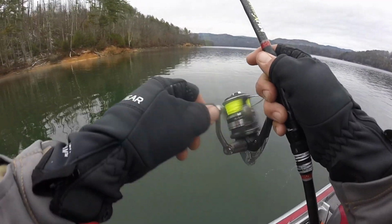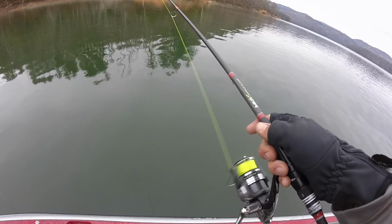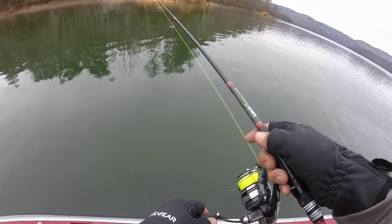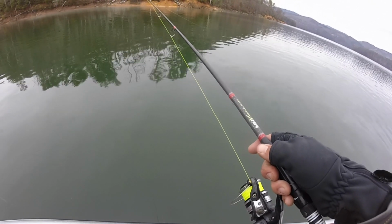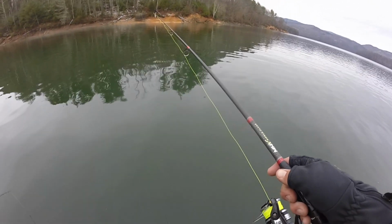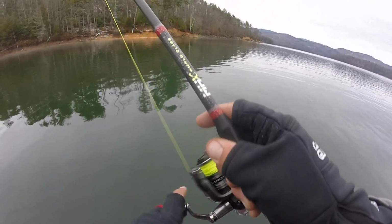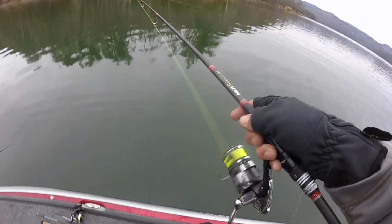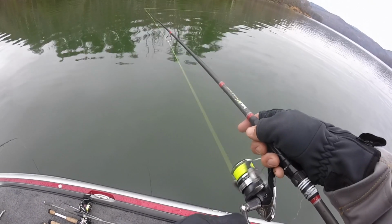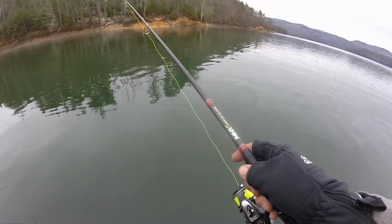I'll tell you another one that you see me do a lot is with that Kitech. I'll be slow rolling it on the bottom, and about every 5, 6 reel turns, depending on the depth, I'll give it a pop up and let it fall. I would say 90% of my bites come when I pop it up and let it fall. It's the same deal. I think those fish are sometimes tracking that bait, and then when it darts up, they just lash out and eat it.